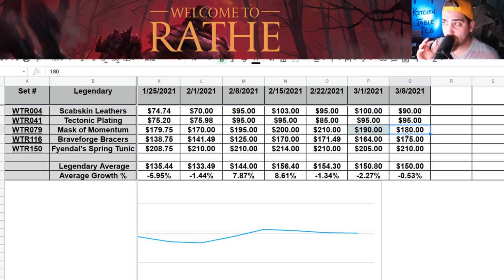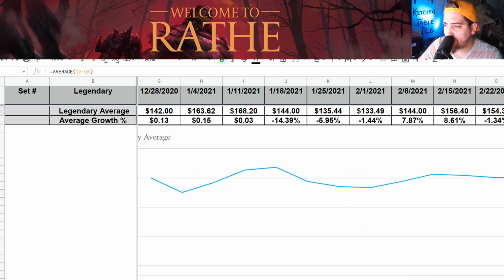Sorry, we are seeing the cards be affected by the gameplay, which is just awesome. That's so healthy for the market. And the Spring Tunic is up $5. All in all, everything's about the same at minus 0.53, but sitting at an average around $150 per Legendary.